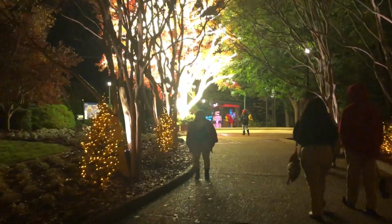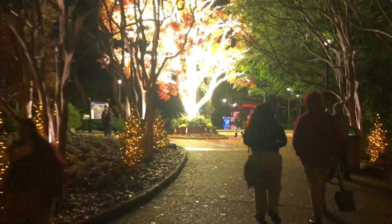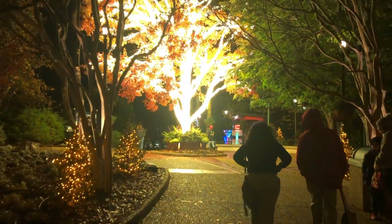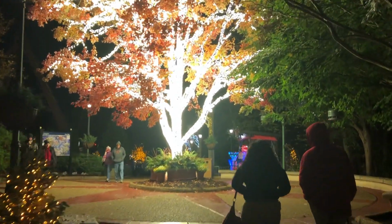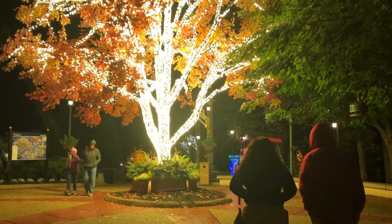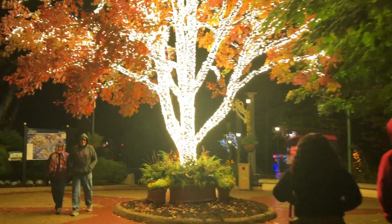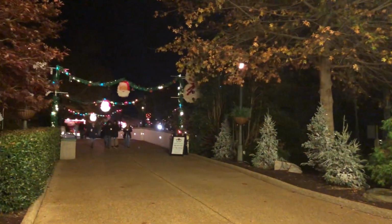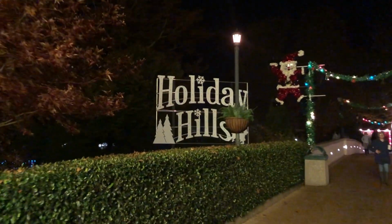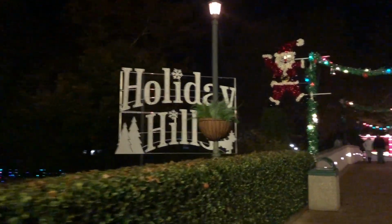Everything looks so nice and lit up. The complete opposite of Howl-O-Scream. In this area, I could barely film because of all the fog. But now it's all lit up. Looks so nice. Let's go this way. It looks like it's called Holiday Hills. Oh look, Santa. Holiday Hills. That's a nice name for an area.